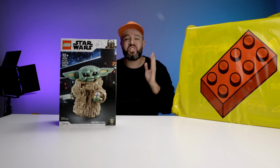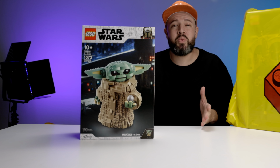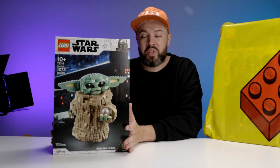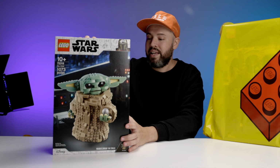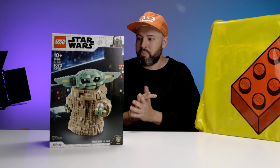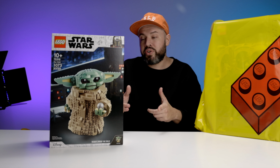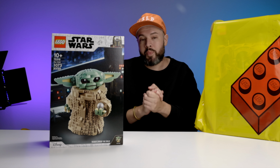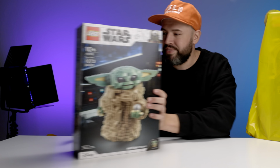This is LEGO Star Wars The Child, set number 75318, 1,073 pieces. I'm excited to build this one. This is something I've really been wanting. I've been holding off for the double VIP weekend. A lot of these sets I was holding back from buying. I initially pre-ordered it, but then I canceled because I heard about double VIP. Moving on.